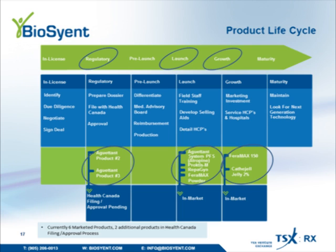after the end of this quarter, we'll be considering Ferromax to be out of the launch phase and into growth phase. And you can see with the greater than 100% growth versus a year ago, it certainly is in growth phase now. And then finally, in the regulatory phase, we have 2 additional Aguettant products. We have not named the compounds. These are in with Health Canada, going through the Health Canada filing and or approval process. That brings us to a total of 6 products in the market and 2 products in with Health Canada.